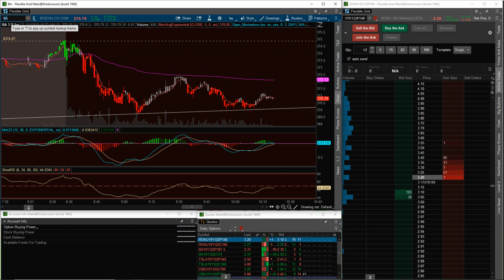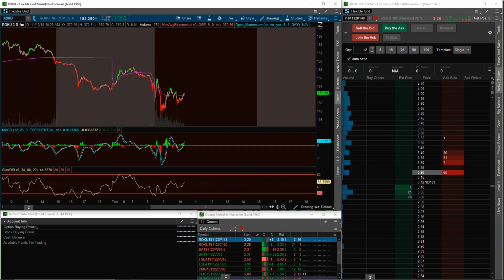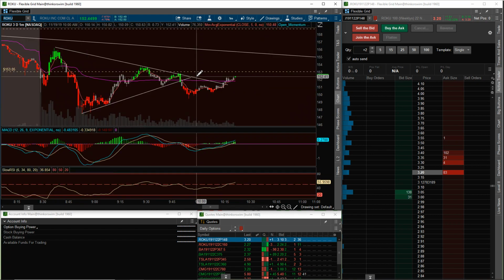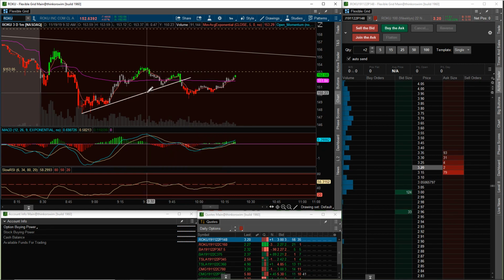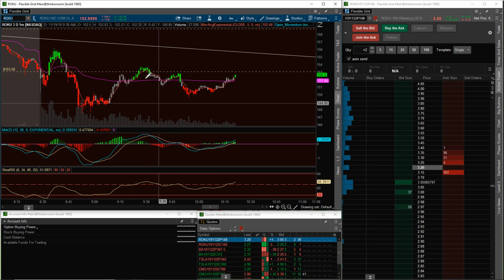And then I was looking for one more, had a little bit of buying power in my Tastyworks account. So I was looking for one more, and Roku was setting up again by that time. What I was looking at with Roku was this triangle starting to form. So let me remove these, and I'll show you what I was looking at, so you guys can see it in real time, or close to real time here.